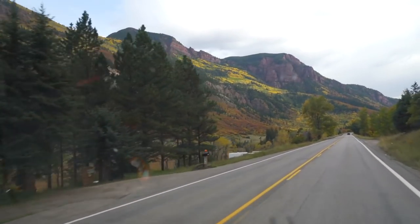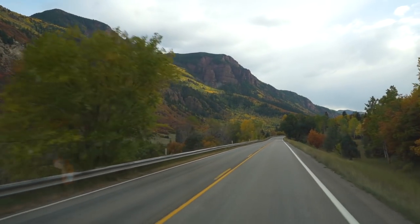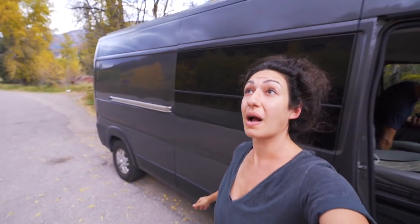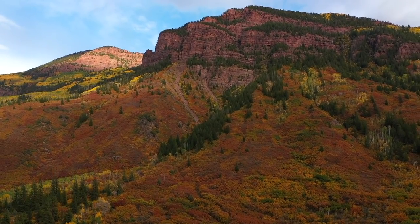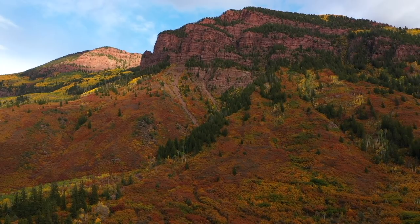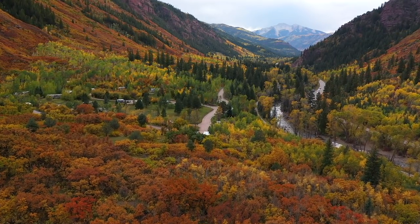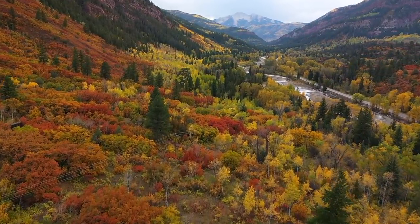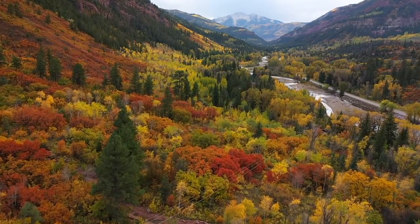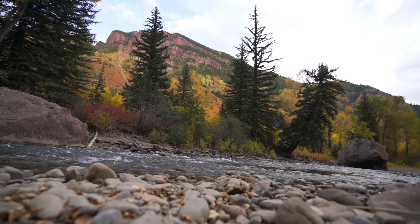Millie could see this. Little Millie Maha would love it here in Colorado. We have to stop. It is way too beautiful to just drive through. Look at this. Just off the highway.